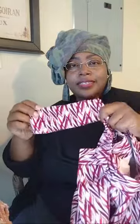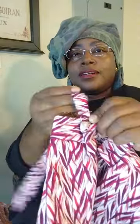And I also made a case for glasses to go on the purse, the bag, and I used a little button to hold it on. Yep.